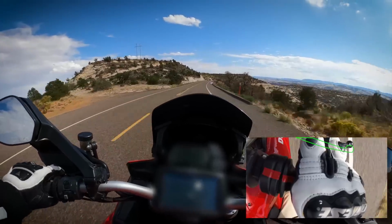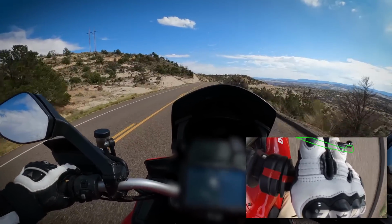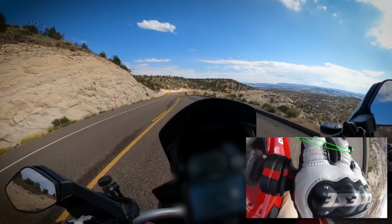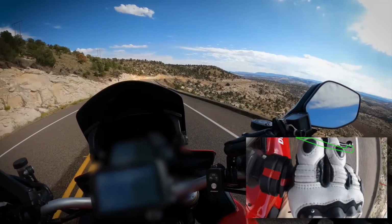We're at a nice, gentle, sweeping corner. Not a lot matters here. We have lots of grip. We're going to slow. It's blind. I can't see. Maintenance and acceleration.